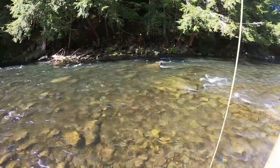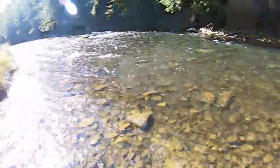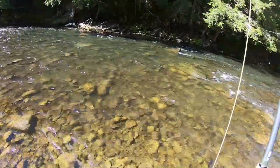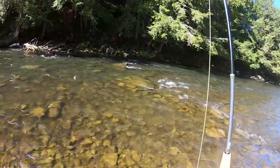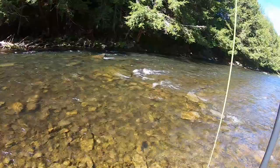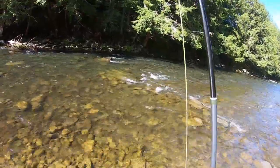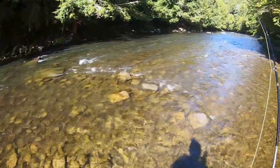Trying to just walk him over here. Nice, real nice and easy like. Don't worry, bro, we're throwing you back. We're throwing you back, my bro. Dude, that's a nice wild rainbow. I don't know if they stock rainbows in here, but yeah, that's a sick rainbow, dude. I don't want to tire him out too much. He smacked that rubber leg nymph thing, which is great. That's what you want.